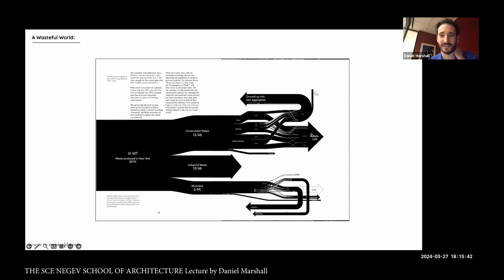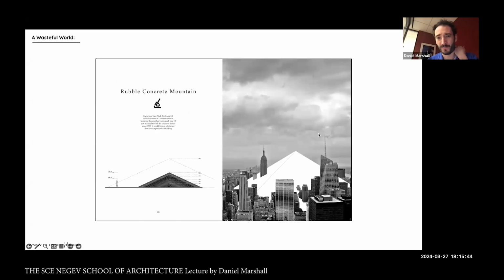What happens to that is it's typically taken to landfill. There's a thing called the angle of repose: when you make a pile of debris, it wants to strike this angle. If you piled up all of the concrete waste that New York has produced since 1989, you'd get a building that's taller than the Empire State Building. That's just the concrete that's come out of New York since 1989.